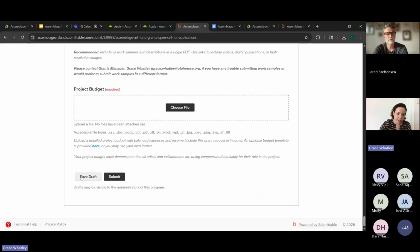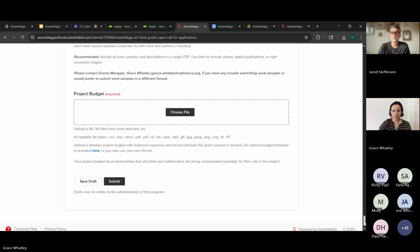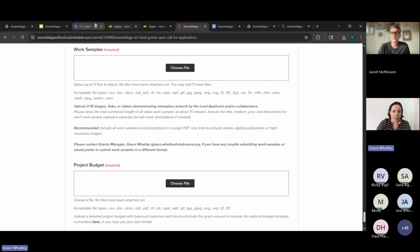And then you can save a draft as you work. Again, I recommend working in a separate document and then moving all your information here when you're ready to submit. But if you'd like to, for some reason, work in Submittable, you can save a draft as you work as well. Or if you get halfway through moving your information over and you need to step away, you can always save the draft. And then you will click submit when you're finished. So that is the application.